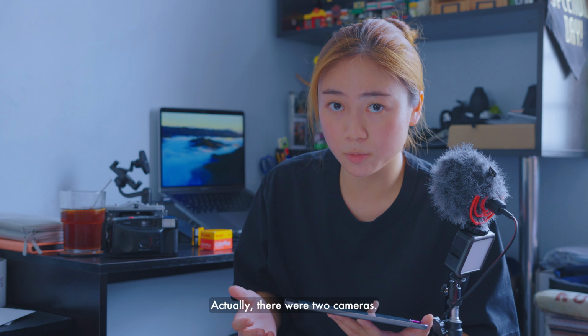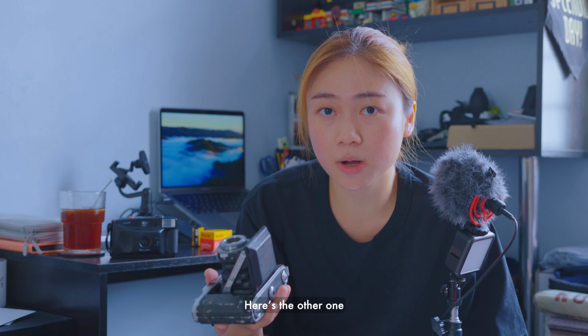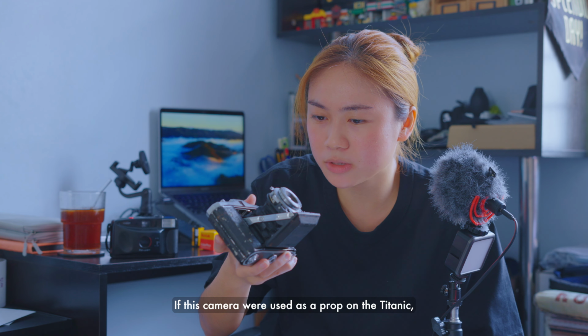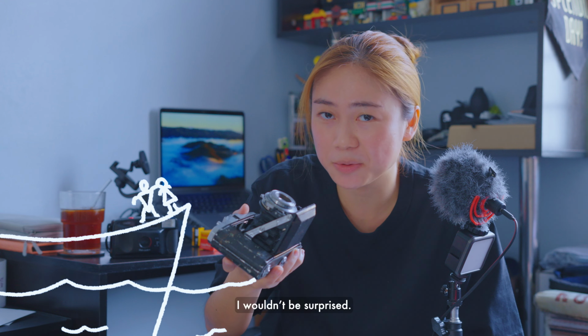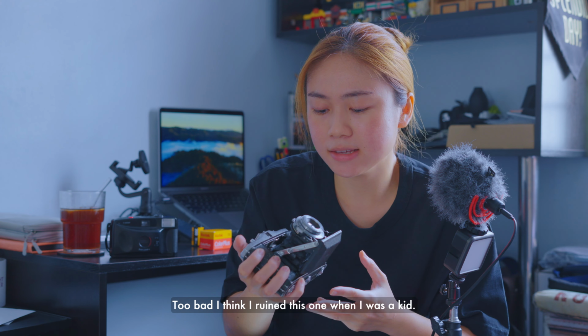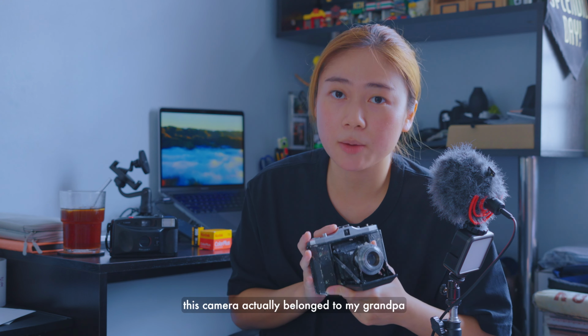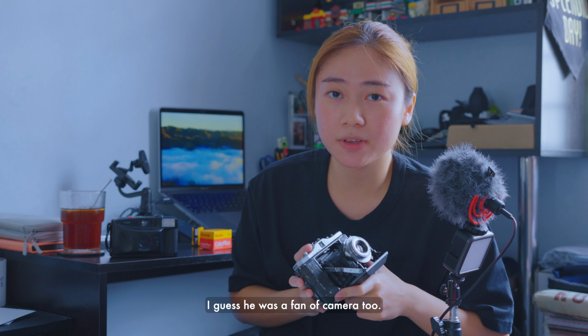Actually, there were two cameras. Here's the other one. It has an even more antique feeling. If this camera were used as a prop on Titanic, I wouldn't be surprised. Too bad, I think I ruined this one when I was a kid. I can't fix it, the shutter is not working. Later I learned that this camera actually belonged to my grandpa. I guess he was a fan of cameras too.